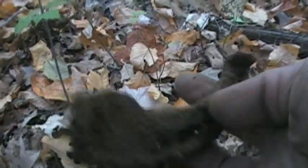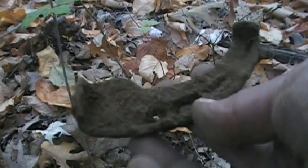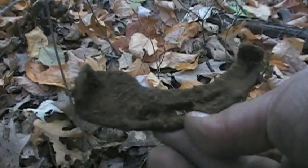Keep it up. Oh, that's a nice preserved one. That's a nice ox shoe. I'll give it to Jewel as a souvenir. Nice shape at least.